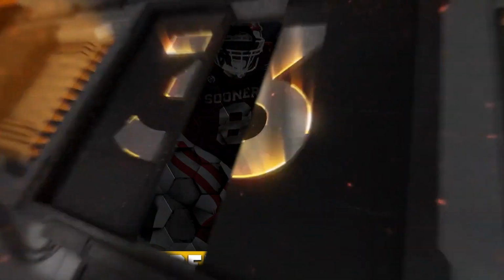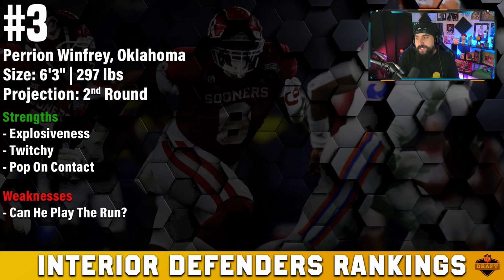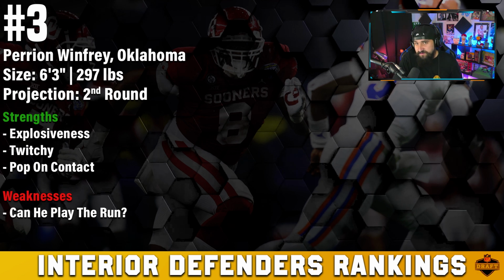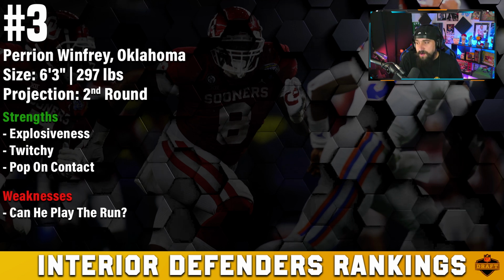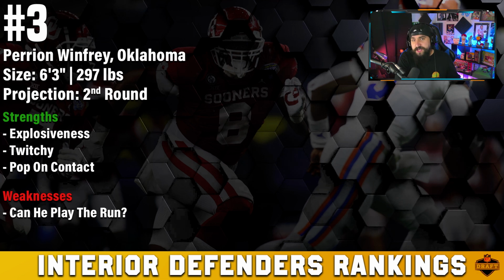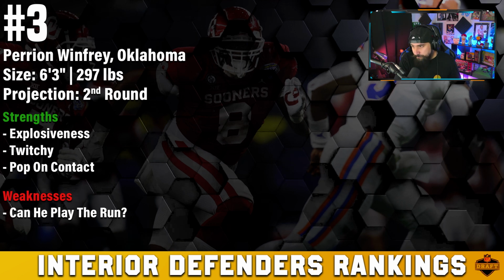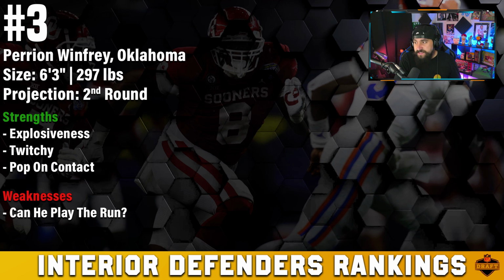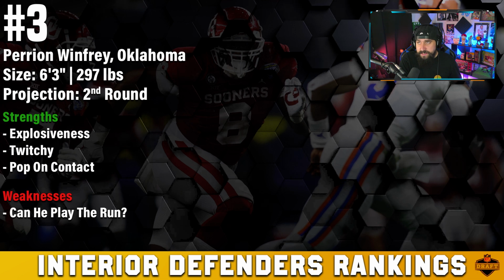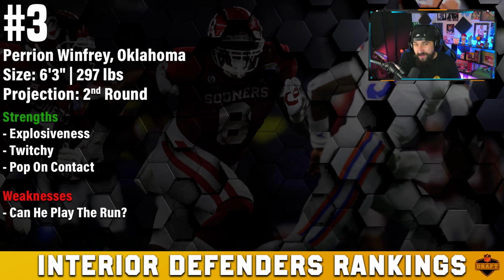And then Perrion Winfrey out of Oklahoma, former JUCO transfer, really emerged as a great pass rusher on an already scary, threatening Oklahoma defensive line. It'll be really worth monitoring how the return of Jalen Redmond will affect his snap total there. But the dude's got a very explosive first step. He's a very twitchy player. If he couldn't get by a blocker, he was typically out of the play altogether. That's why you didn't really see him too much in the run game.